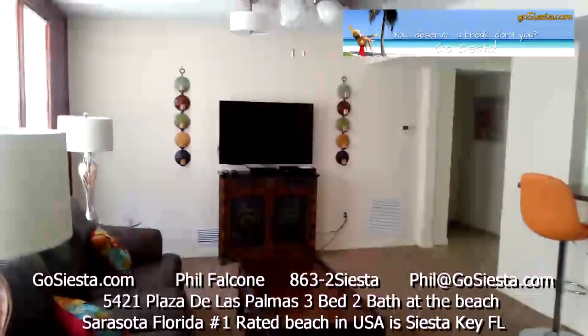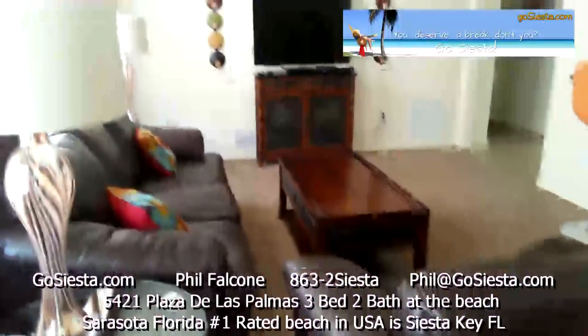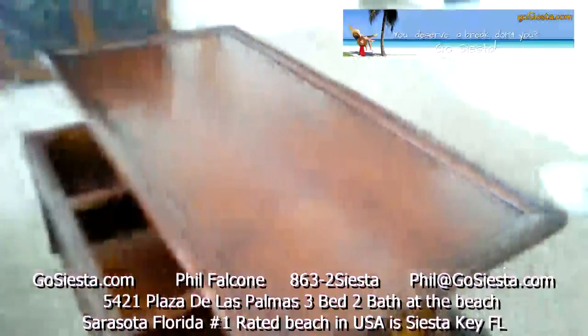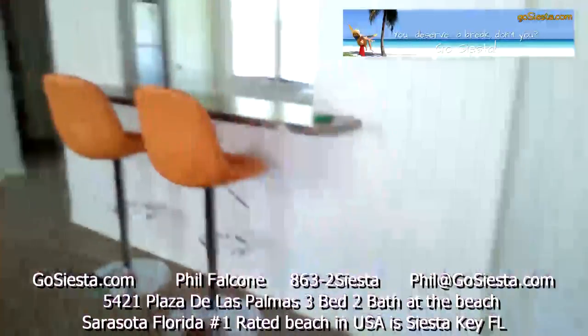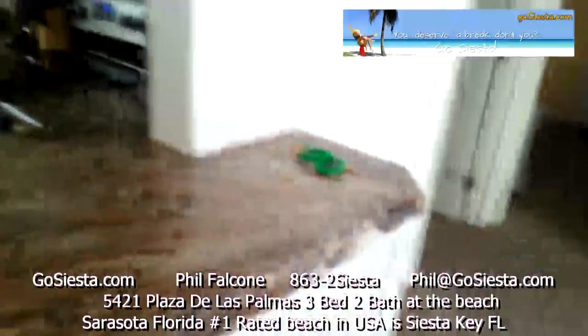This is our living room. This couch pulls out into a queen-size bed. This coffee table lifts up for your dining pleasure. A little bar here, a little breakfast bar. Some spare keys over there for you.